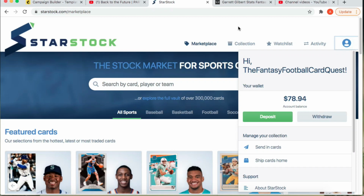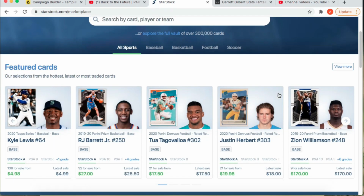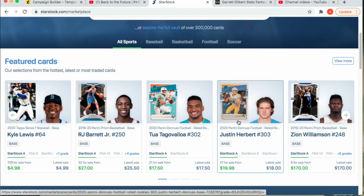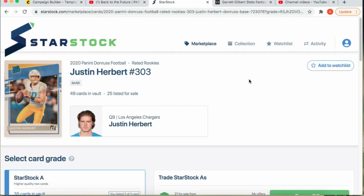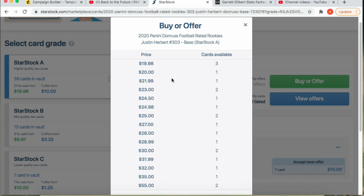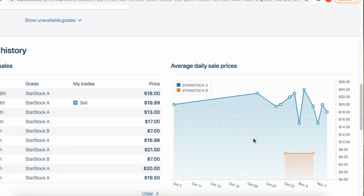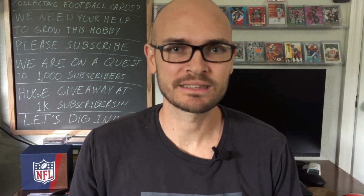I digress. My ultimate goal is to buy and sell on StarStock, and I've already touched on one of my favorite aspects, which is their fee structure. But my other favorite aspect is the friendliness of the user interface. They give you a sales history that goes all the way back to when that card first started selling, and it puts it in a visually pleasing chart so you can see the trend. You can see the stock trend of that card, and that's why they call it StarStock, right? So I like that name.